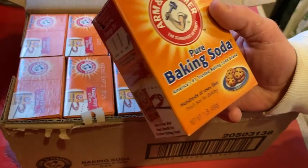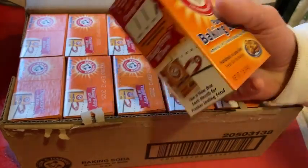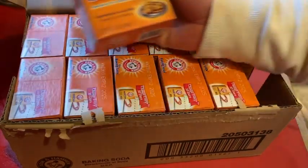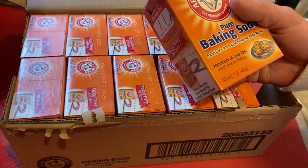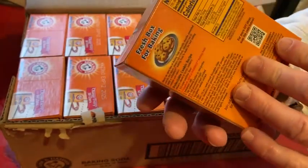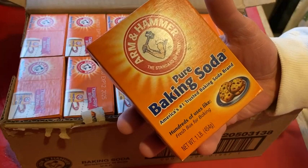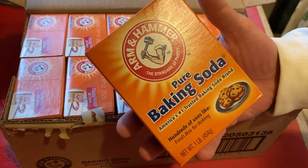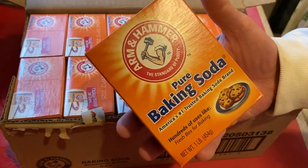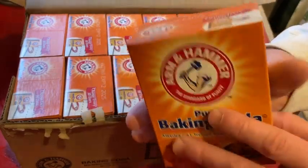So if you're wondering, why in the world would you buy 12 pounds of baking soda? Well, I feel like you get a really good value when you buy a large quantity like this. And so I bought a whole bunch, and I'm going to give some away to friends because you get so much. So you use baking soda for all kinds of baking needs like cookies, biscuits, and pancakes, and cakes and other things as well. You can also use it for cleaning, and it has other uses as well.